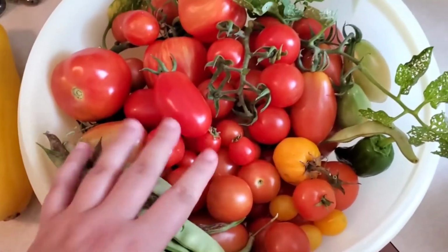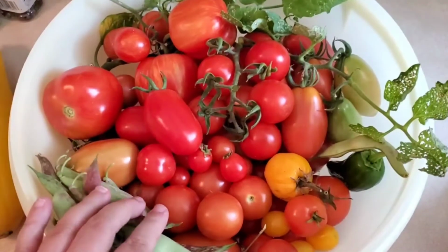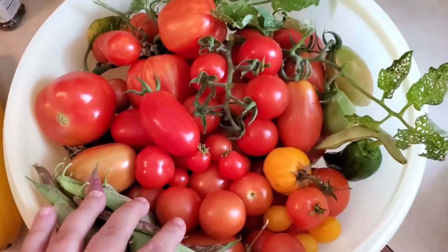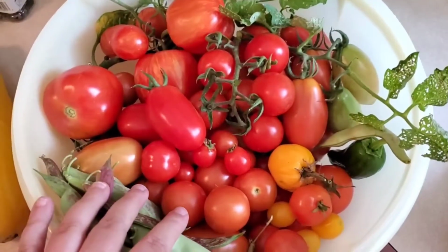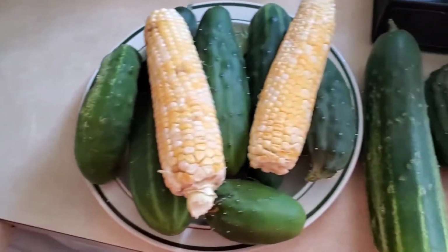Look at what I got to pick today. We're going to have rain in 2 days, so I'm getting a head start on picking tomatoes so that they don't crack. I'll go out and pick a little bit more tomorrow and then process them in the next couple of days. I pulled all my sweet corn.